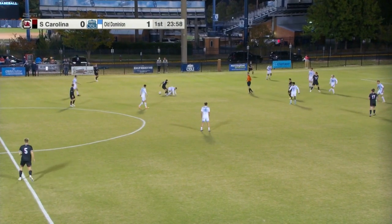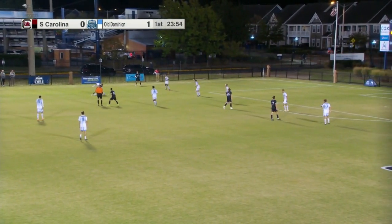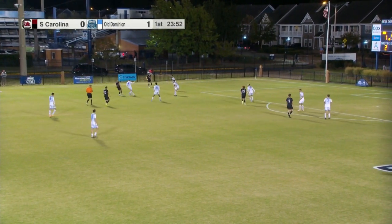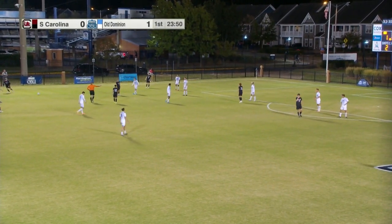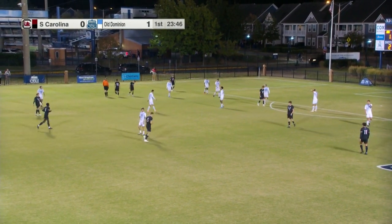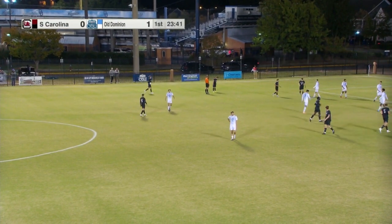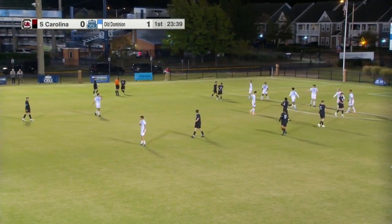Good move there from Becca Dax. Spin, still has possession. Still has possession, another spin. Now he finally loses it, but we've got a whistle. See what's going to go down here. It's going to be a free kick. I think they're going to get Mandeer on that one.